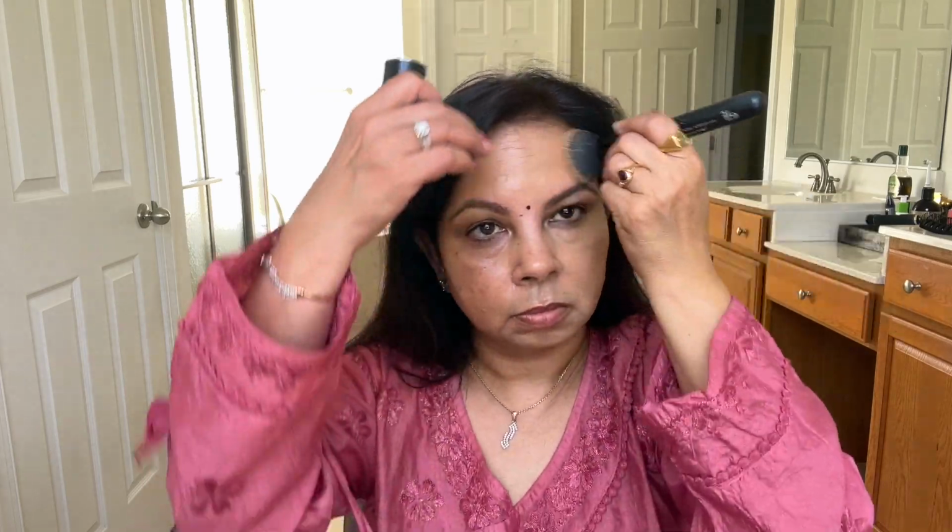I'm gonna go with the Milani. And this is the buildable, okay? And I think this should be more than enough. This is how the skin looks after applying.